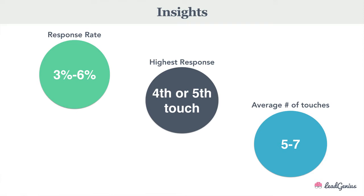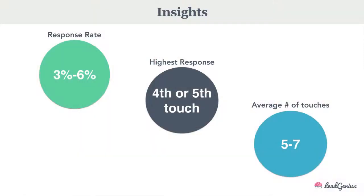Typically, as far as the specific touch point that somebody will respond to, that's usually the 4th or 5th touch. Historically, that's what we've seen. It's actually the 4th touch in our case, where we have the highest response rate. So when you implement a campaign, it's not 1 email, it's not 2 emails, make sure that it's 5 to 7 touches over a defined time frame. And don't be disappointed if after you implement that at the start you don't have a ton of replies from your first message.